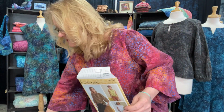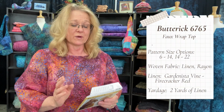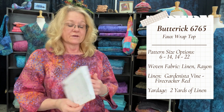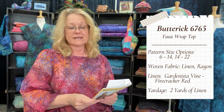I'm going to step back here. I'm wearing the one that is a lower angle, and then the other one is much shorter and would be up like this. And I'm going to show you a couple of different variations when I jump over to the overhead on my other cutting table. But let's talk about this a little bit. This pattern, I think, is the same with pretty much all the Batik patterns right now. They come in 2 different size ranges, so you want to make sure you get the right size range for yourself. This is 14 to a 22. The other range is a 6 to the 14.